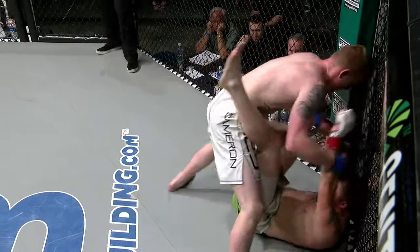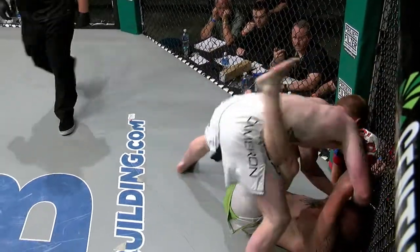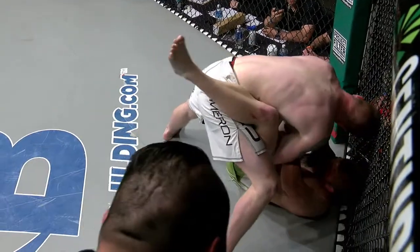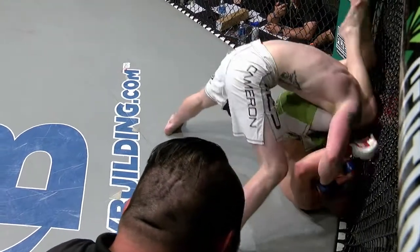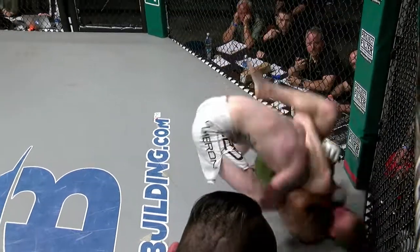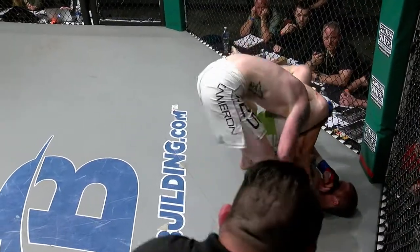This is the move that changed it all. Tim Cameron going for the strikes. Colton Armas sitting back, in control, waiting for the opportunity. He had it. He locked in the triangle choke, and that was all she wrote. That's all it takes. One mistake. And it doesn't matter what level you're at. It could be at the highest level in the UFC, or it could be the amateur ranks.